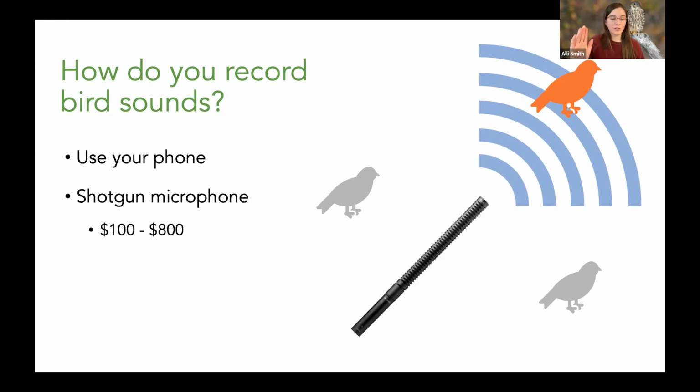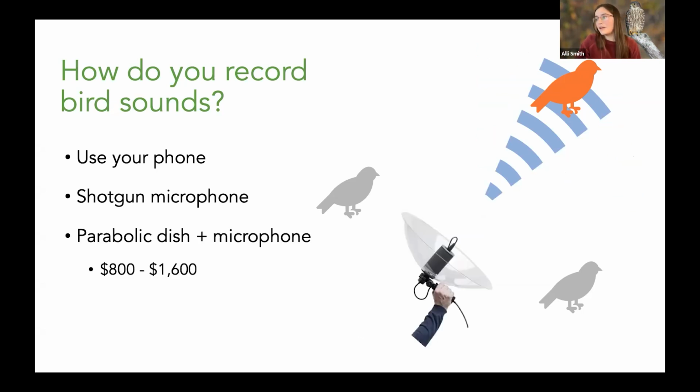And then the benefit of the shotgun microphone is, like its name describes, it's very directional. So rather than picking up sounds to the sides of you and behind you, the shotgun microphone is really only picking up sounds that are directly in the path of it. So whatever you're pointing at is what the microphone is picking up, which really reduces background noise, which is what makes that higher quality.